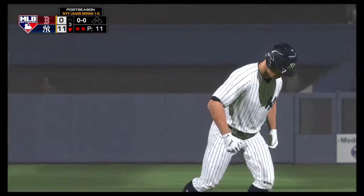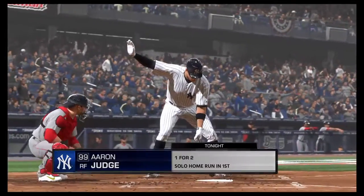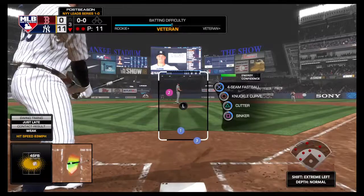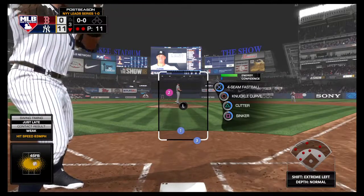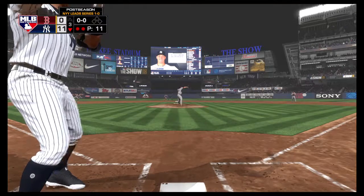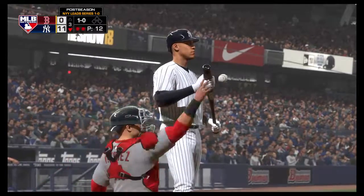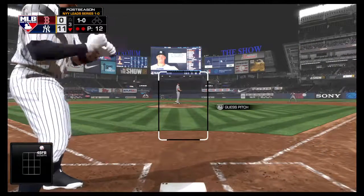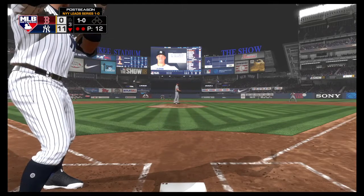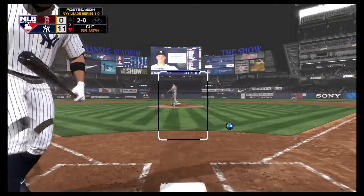The right fielder, number 99, Aaron Judge. Now batting, Aaron Judge. He comes in 1 for 2 with that home run he hit earlier. First pitch of the at-bat on its way. Ball 1. Here's a perfect situation. 2 outs, bases empty. Power hitter at the plate. He ain't looking for a single and hoping to pass the baton. This guy's looking to do damage. And he misses again, 2-0.